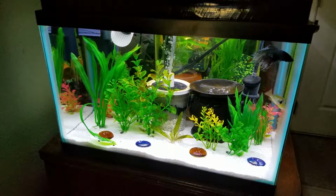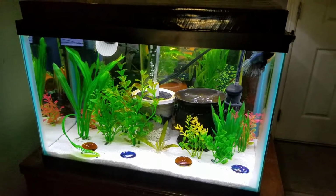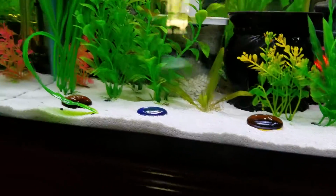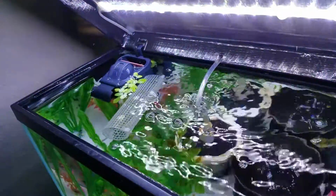The 5.5 gallon with the two rams and the betta is doing just fine. Currently one betta and one ram are out. The other ram is most likely hanging out somewhere, probably in the back. Yep, there's the other ram. I also got duckweed in quite a few of my tanks.